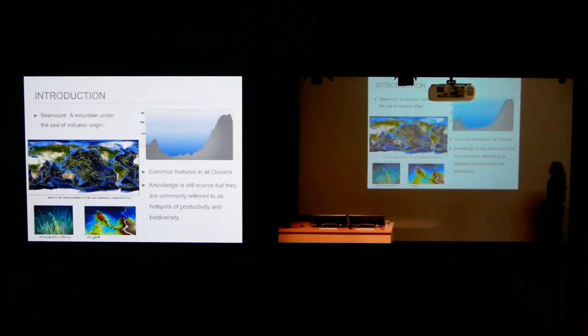First of all, what's a seamount? A seamount is a mountain under the sea. Mostly they're of volcanic origin. They can be small or big, shallow or deep. Looking at this global map, we can already see that seamounts are common features in all oceans. Considering that of the millions of seamounts estimated to exist, only about 300 have been studied so far, we can already say that the knowledge on these ecosystems is really sparse.